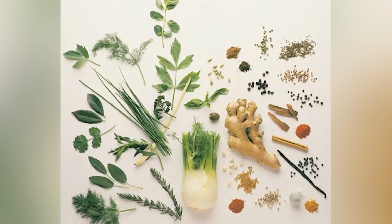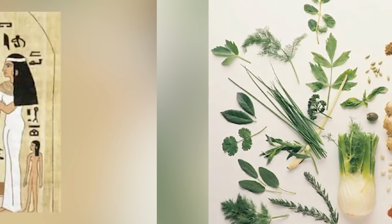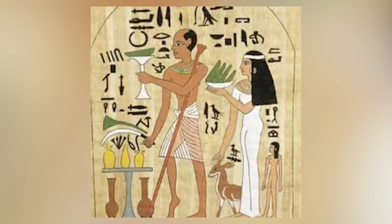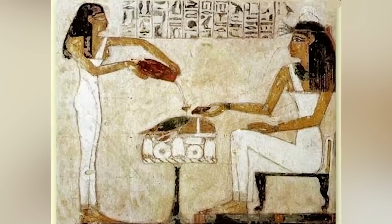The Egyptians had tons of different herbs, plants, and methods for treating all kinds of ailments. Their alchemy skill was maxed out. I never did that. However, one method they came up with may have been helping more than they thought.